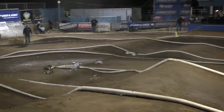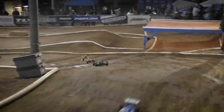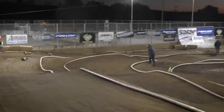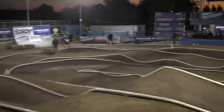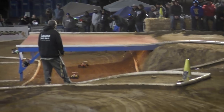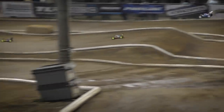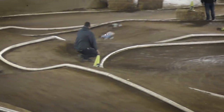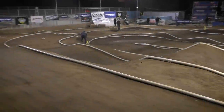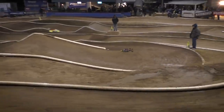What? He cleared it. Yeah! Where's Tanner? Ford. Where he started. CJ Jones behind him. The Kyosho car is coming. Ford. Oh, got him.